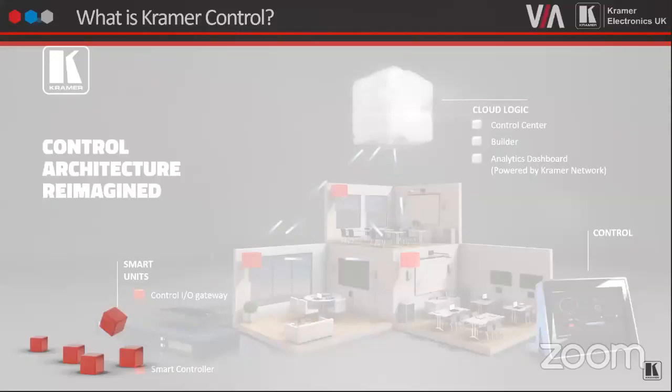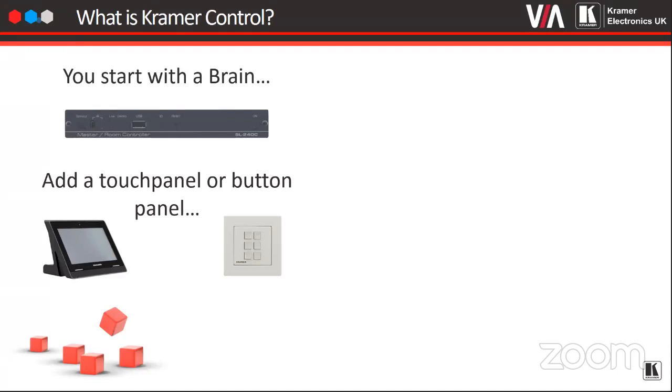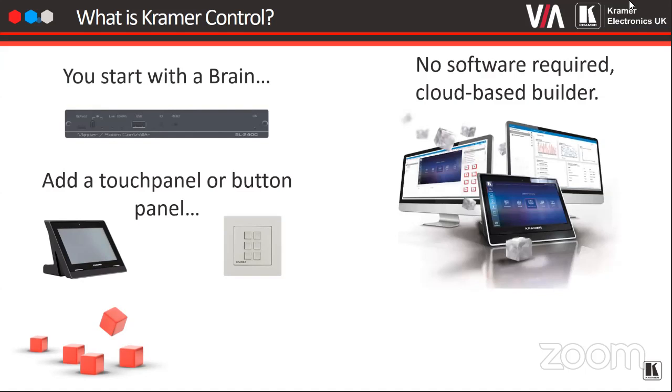Can we move on to the next one? Thanks. So what is Kramer control? As I say, you start with a brain. You can add a touch panel or a button panel. There's no software required. It's got a cloud-based builder.